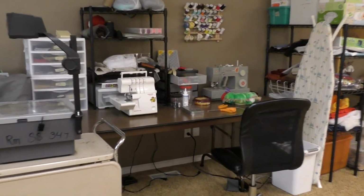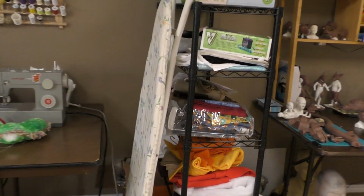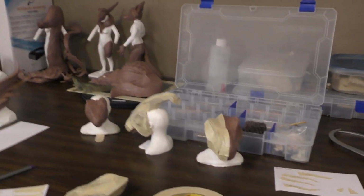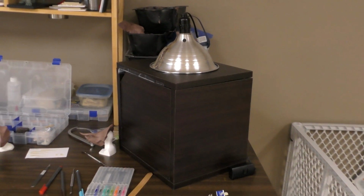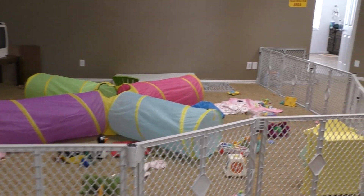I have this work table that I have all my sewing machines and sergers on. Just some fabric storage. This is my little sculpting station, which I've been spending a lot of time in. You can see just a preview of a little project I'm working on right now. More back on that, but you can see my clay warming oven, just like I built in the last video. Over in this side of the room, I just have a big play area for my daughter for when she's up here. So here's the stairwell.